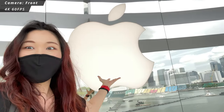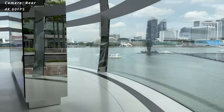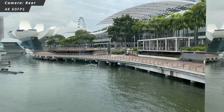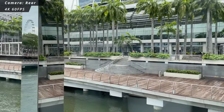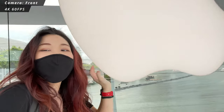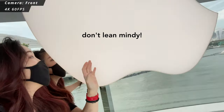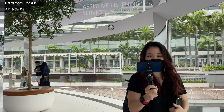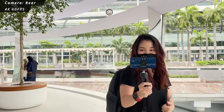On the back of this huge screen is a mirror with a glowing Apple logo. And with the mirror, you can actually see what I'm looking at: the CBD skyscrapers, Marina Bay Sands, Art and Science Museum, the float that usually hosts parades and F1, the Merlion, Esplanade, and the entire boardwalk. Basically, the entire skyline, the view that Singapore is pretty famous for. I really like that there's mirrors and glass everywhere so that the space feels bigger, more open, and really, really Apple-like.